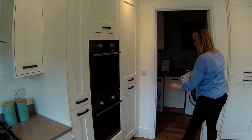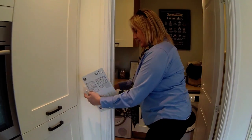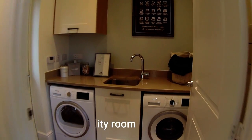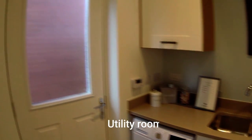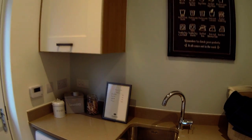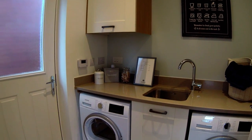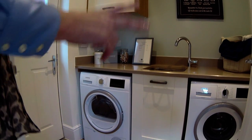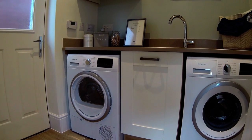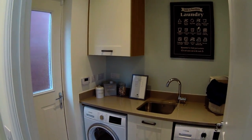And then through here, we've got, there we go, utility room. It's got a door to the outside, washing machine, tumble dryer, and a sink as well, and the boiler would be in there as well. Space for 2 appliances. And they actually give you the prices of those Siemens appliances. Obviously, if you've got your own, you bring your own, don't you? Certainly do.